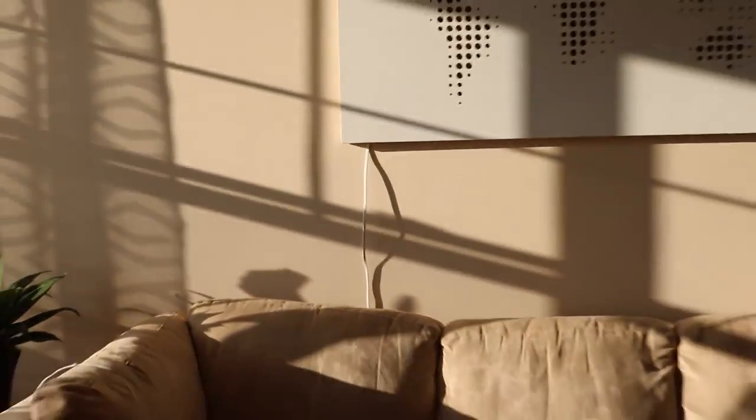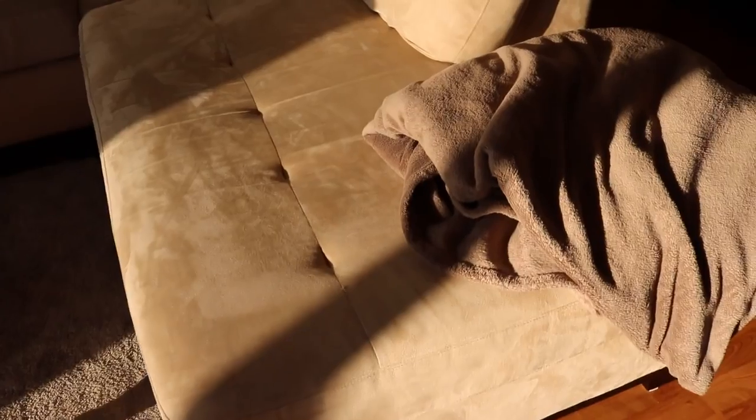So this is our couch. This is what it looks like first thing in the morning when the sun's coming through. I just love it in here. It's so beautiful. It's already so warm though. Oh yeah, don't mind this futon that we still have to sell. So yeah, this is the couch. It is not suede. It's actually microfiber, so it's vegan. And we just have this huge blanket here that we use at night for movie nights or whatever.